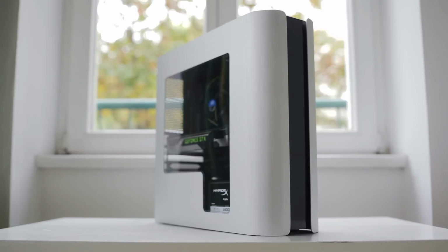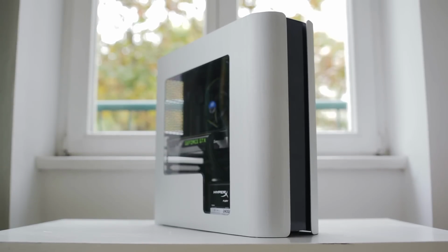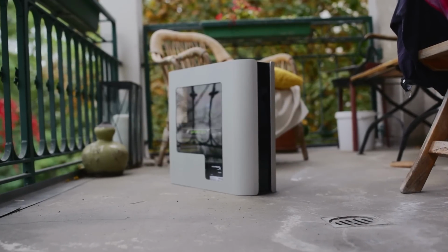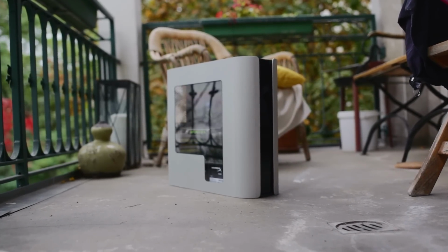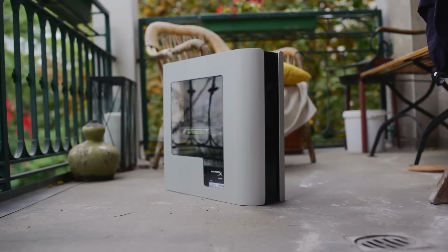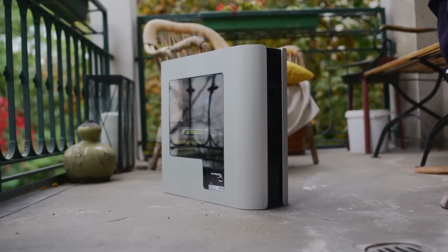BitFenix sure has shown us their involvement with the community when it comes to design, and while it's not perfect, it is a case that's made to stand out. We just hope BitFenix takes all of our feedback into account for the next iteration, as there's definitely potential for such small form factor moving forward.